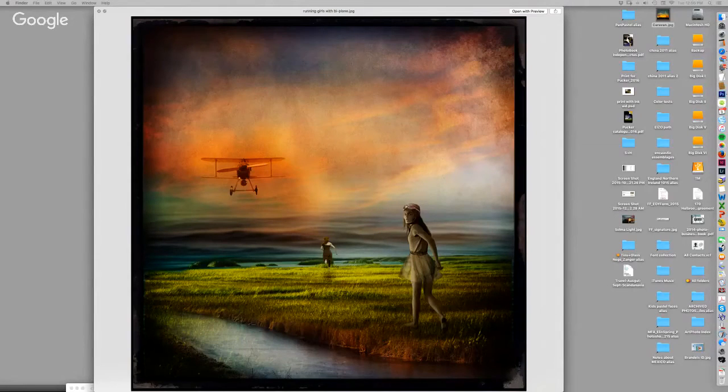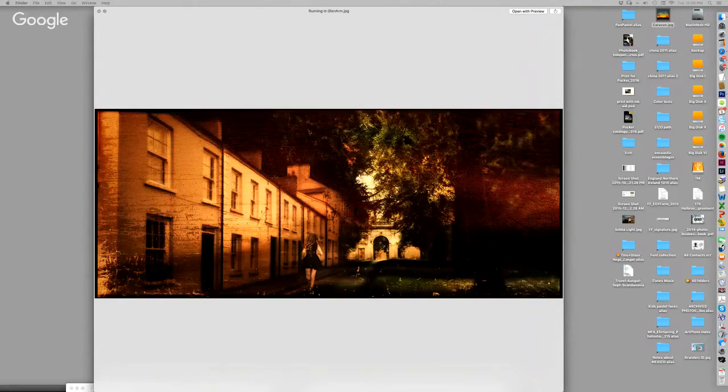I don't have a good title for this. It's called Running Girls with Biplanes, but that's only because I just finished it and I haven't thought of a better title, although maybe I'll just keep that. This is called Running in Glen Arm, and the composite, the background, are many, many different scenes that I shot in Ireland and England this past fall. And again, I'm really more here playing with color and light and texture.